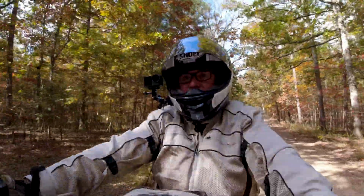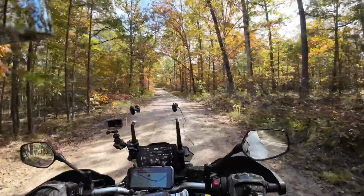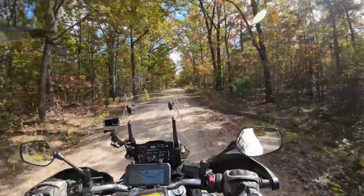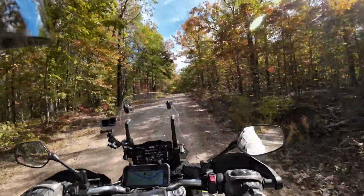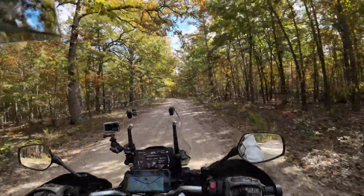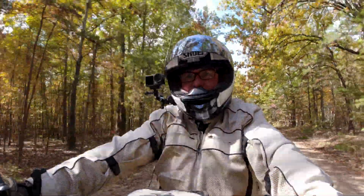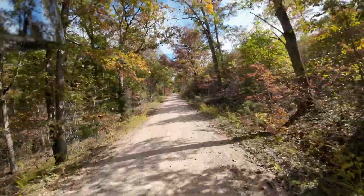I had a set of the Dunlop Trailmax Mission tires. I've had a couple of sets of those that I ran on the Tiger. They're pretty good. They're not nearly as good off-road as these are, but they're better on-road. But those things, boy, they're scary in the rain. They're just not fun at all on wet pavement. So I quit buying those.